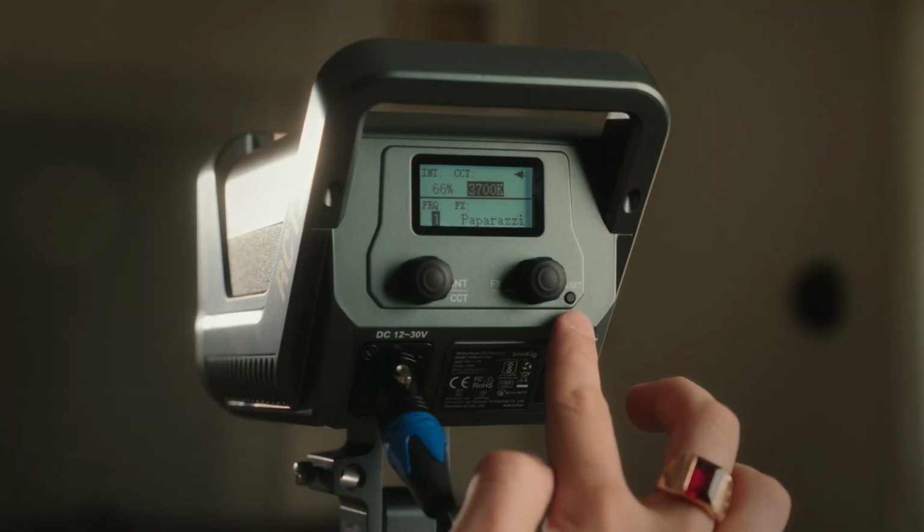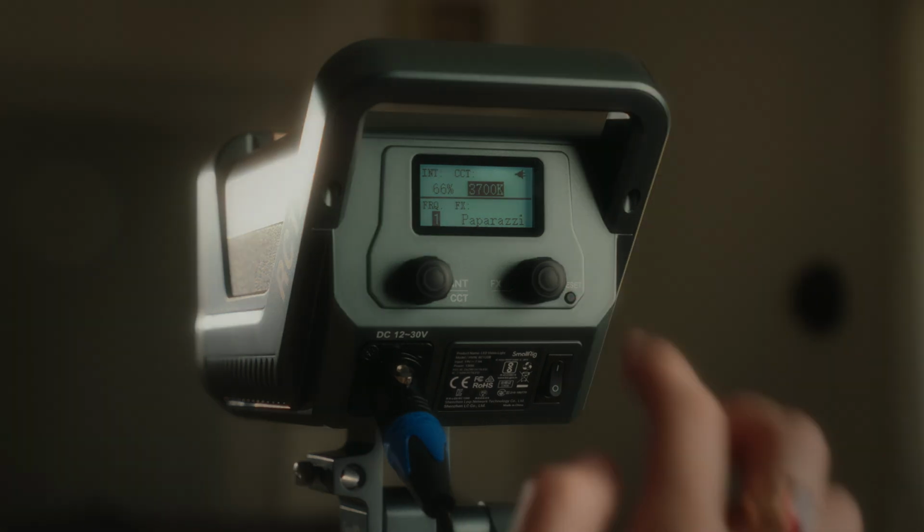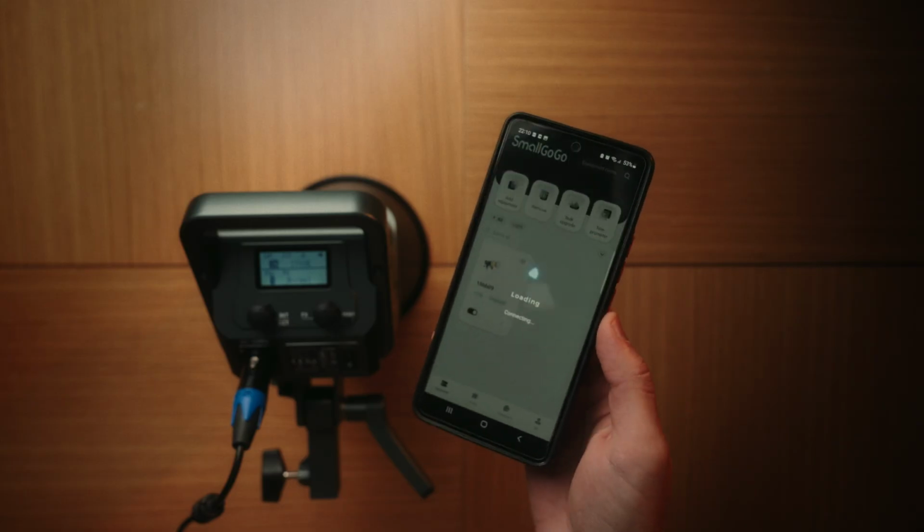Also, you have a reset button, and by clicking it for a few seconds the Bluetooth icon will show on the screen, and then you can connect it easily to the SmallGoGo app and make every change in the settings with your phone.